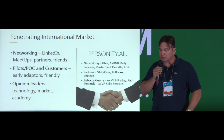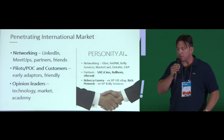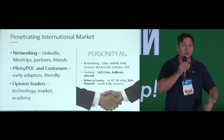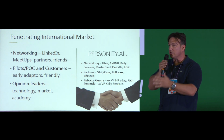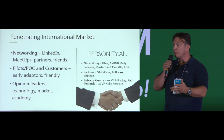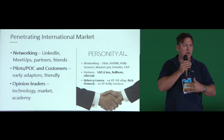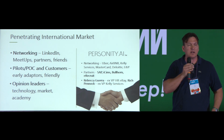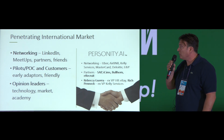So again, coming back to Personity, what we've been able to do using LinkedIn and contacts and friends and so forth is to get to a number of very large opportunities. That could be Uber, who wants to screen their drivers using our technology and see which personalities are right for driving and which ones are presenting problems. Other companies, Airbnb, which you probably know as well: people are coming to my home, I have no idea who they are, I want to run some type of assessment and see what their personality is like. Companies like MasterCard in Israel, and also Kelly Services.